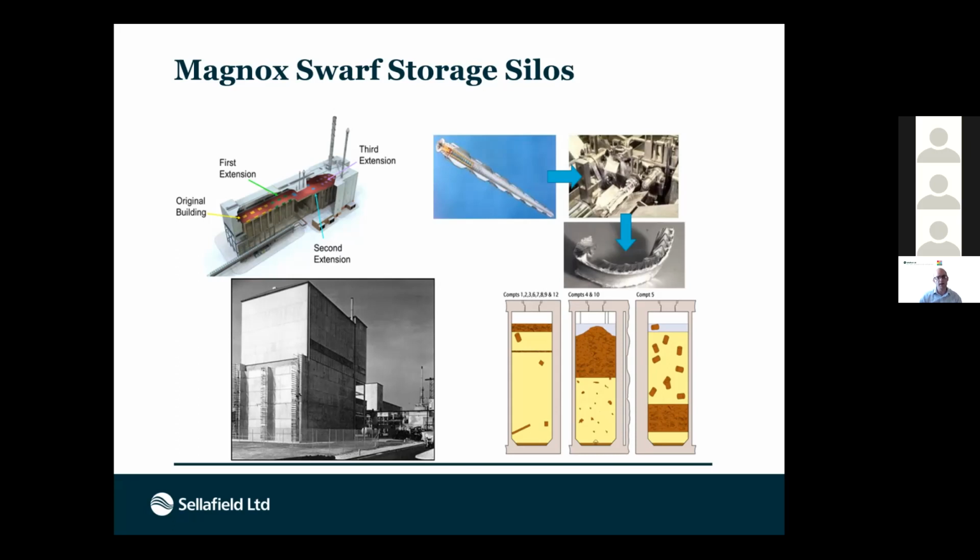As they extended it, they improved the design from a containment point of view, with secondary containment added along the way. So it's this earliest building, the original building, that we've got most concerns with. It's a single skinned concrete structure, and the material itself was just tipped in to the top of those silos. So that bit you see on top of the building is the operations floor, and at the end you've got a hoist well which will lift the waste in.